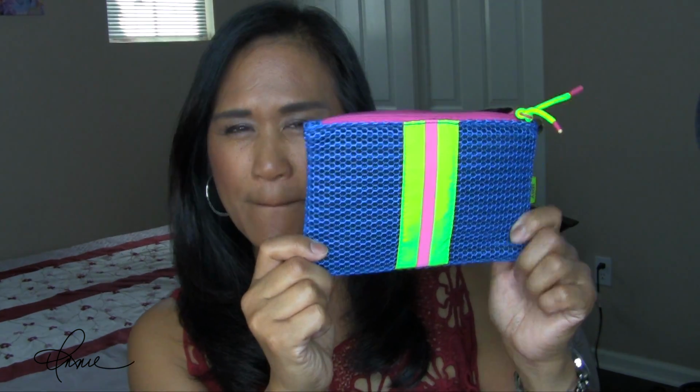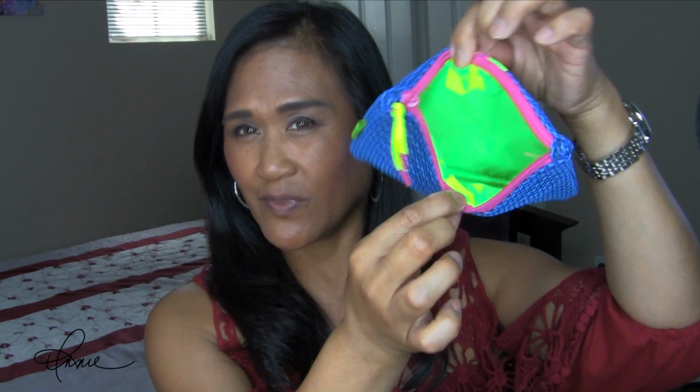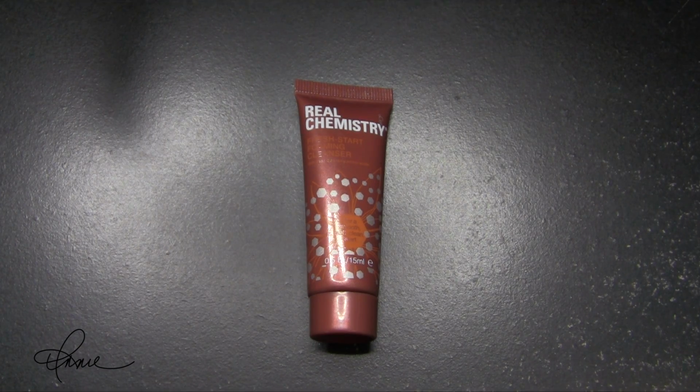This month's bag is a mesh, colorful, bright bag that shows off your sporty side. Real Chemistry Fresh Start Foaming Cleanser is made with grapefruit and amino acids that gently remove dirt and oil and makeup while conditioning your skin.